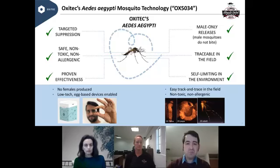So these 2 genes that we've put into the mosquito are safe, they're non-toxic, they're non-allergenic. They've been widely used in biology for many, many years, and they have proven effectiveness. So we have, as I'll talk about in some of the coming slides, about a decade of using these genes in this mosquito to actually be able to control the wild populations of Aedes aegypti in multiple different countries worldwide.